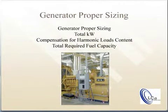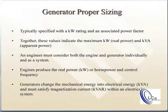Today I'm going to be talking about proper generator sizing, total kW, compensation for harmonic load content, and total required fuel capacity. Then I'm going to end with some additional information on proper grounding, design, and specification of proper grounding for systems. Typically a generator is specified with a kW rating and an associated power factor, and typically we see a power factor of 0.8. Because in a mission-critical facility we typically feed loads that are at least a 0.9 power factor or greater, you're going to run out of kWs before you use all the kVAs.